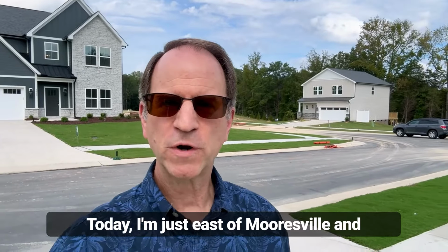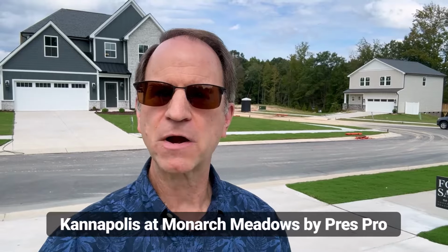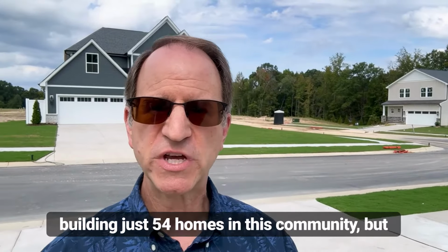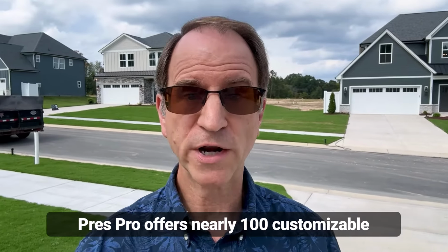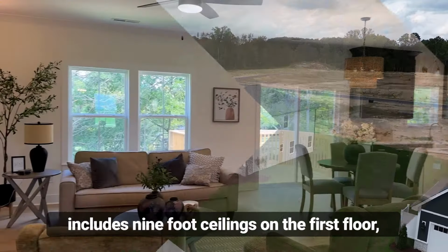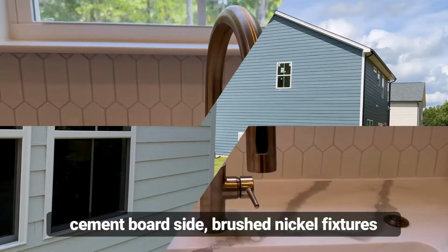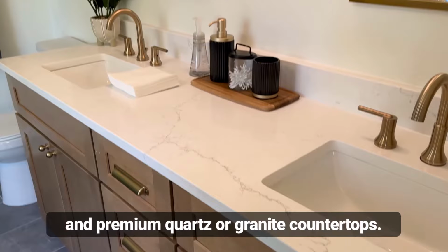Today, I'm just east of Mooresville and northeast of Charlotte, North Carolina, in Kannapolis at Monarch Meadows by PRESPRO Homes and Neighborhoods. Now, they're building just 54 homes in this community, but PRESPRO offers nearly 100 customizable options. Standard features here at Monarch Meadows include 9-foot ceilings on the first floor, cement board siding, brushed nickel fixtures, and premium quartz or granite countertops.